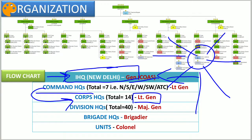And the same, this command headquarters is also commanded by an officer of the rank of lieutenant general. Like the same, this division headquarters are also part of a corps headquarters. You can say 2 to 3, 3 to 4 division headquarters come under one corps headquarters, and there are a total of 40 division headquarters in India, and it is commanded by an officer of the rank of major general.